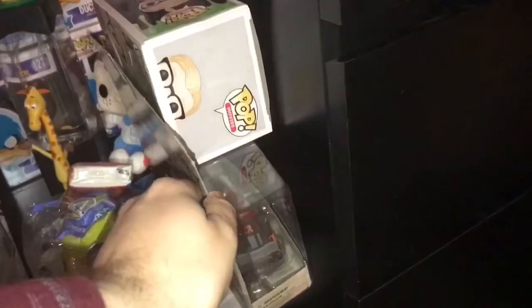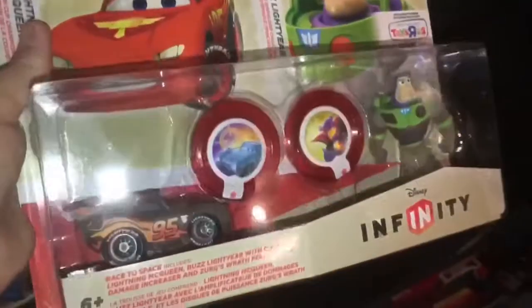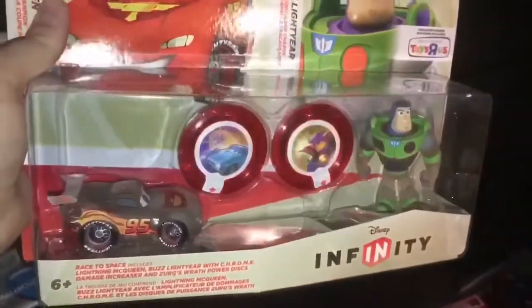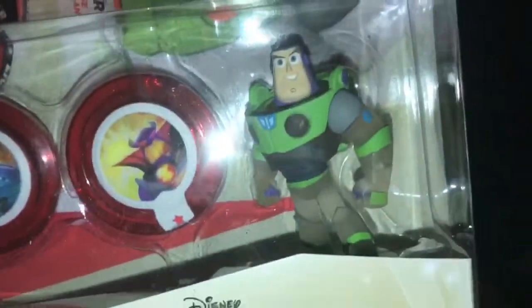And I don't think I showed this. I feel like I did, but I can't remember. Yeah, I don't think I showed this. I got this 2-pack for $1, actually less than that because I had a $5 rewards, so I got this for less than $1. I already have that one, but I really wanted that one, so for $1, or less than $1, you can't beat that.